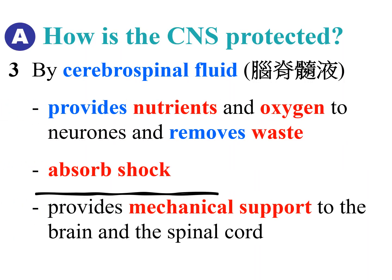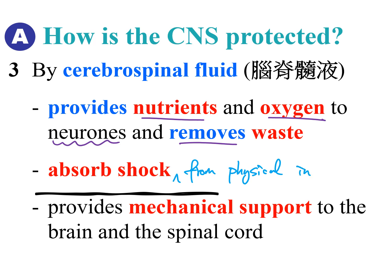The cerebrospinal fluid provides nutrients and oxygen to the neurons, the nerve cells, and helps to remove waste from the CNS. It can also absorb shock from the physical injury or damage. Last but not least, the cerebrospinal fluid also provides certain type of mechanical support to the brain and the spinal cord to maintain their shape.